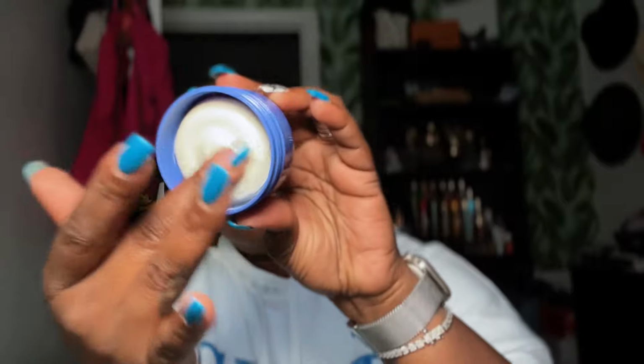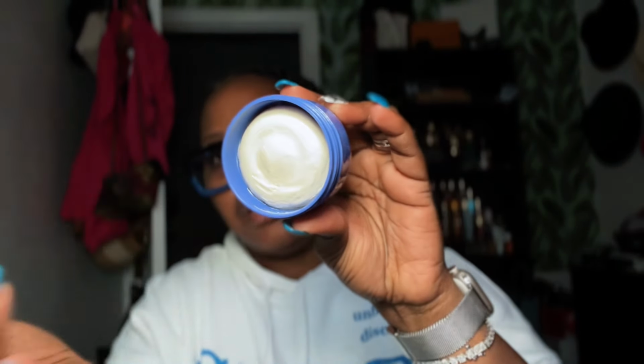Now, this is very, very faint. I love the consistency. This one is not as creamy as the Real Radiance. Again, it's for travel. It's alright.